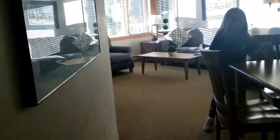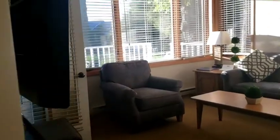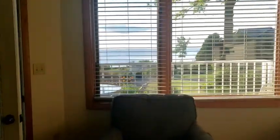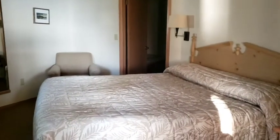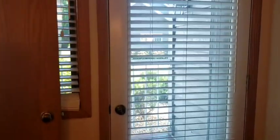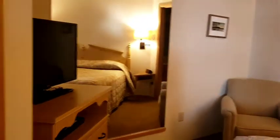And we've got a main area over here. Okay, so this is the living room area. Got a big screen TV. I don't know if that's a big screen anymore, but this also connects to the patio. You've got a beautiful water view. Here's the other room. This is the main bedroom. So this also connects to the patio. Got huge mirrors. And then this has its own bathroom.